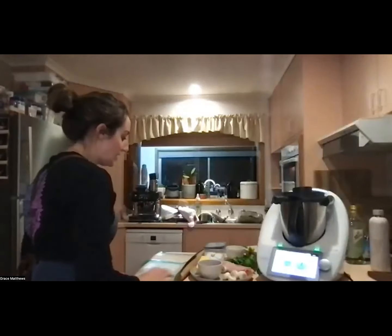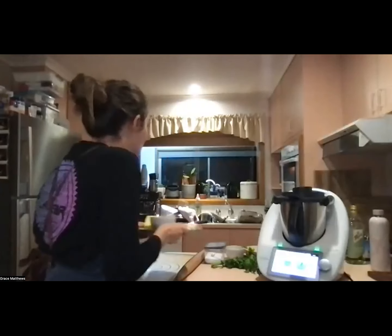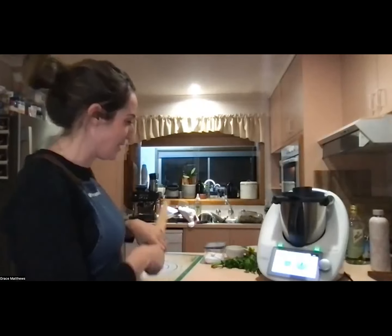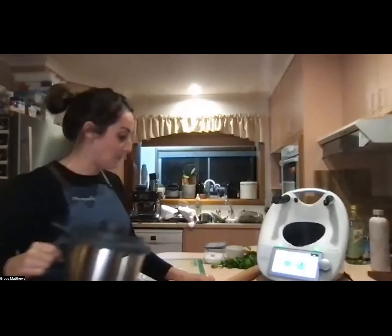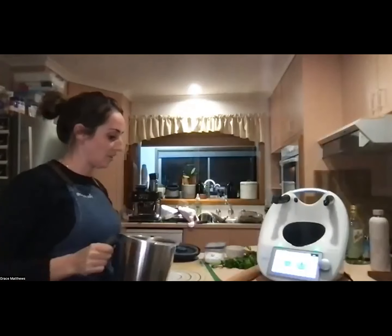So that's done now. And one of the great things, as I said, about the Thermomats is they're so versatile. I'm just going to move a couple of these things so I've got a bit more room. Anyone who tells you that they can't get a Thermomix because they don't have bench space, I don't have a lot of bench space. This is pretty much all you can see. That's my dishes in the back, which obviously needs a little bit of attention. Bench space, you honestly need just enough for a chopping board, and your Thermomix fits on perfectly.